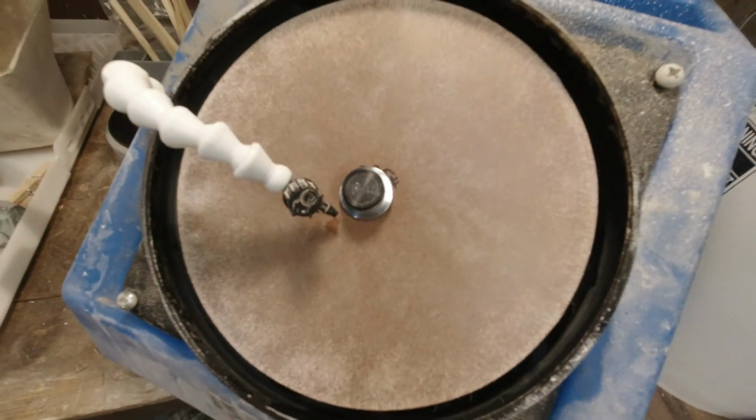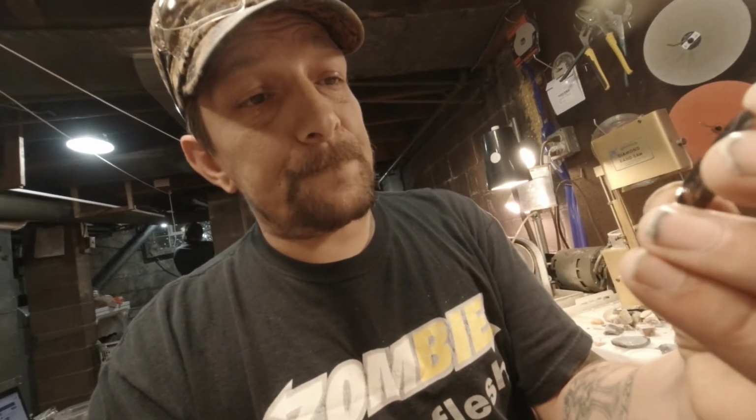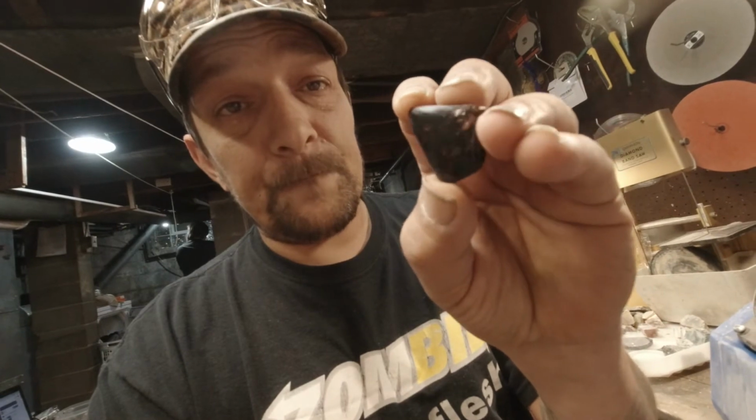Alrighty, and we're back. And this piece is looking gorgeous. So far we're up to 180 grit and moving on to 325. There she is so far. She's still wet. When she's dry, she's kind of bleh. But yeah, she's coming right along.